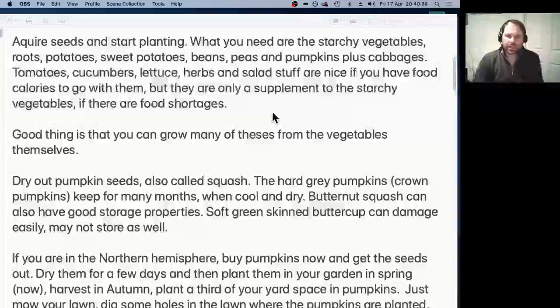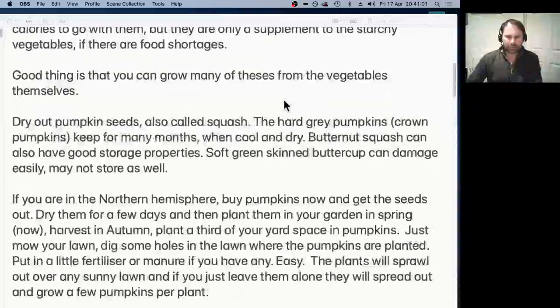Butternuts are a pear-shaped, light yellowy kind of pumpkin, and there are the soft-skinned green buttercup pumpkins. The green ones, because they're soft-skinned, can damage easily and don't necessarily store as well, at least that's my feeling on that. But the grey pumpkins and any kind of hard, slightly more glossy skinned pumpkin, they store better.